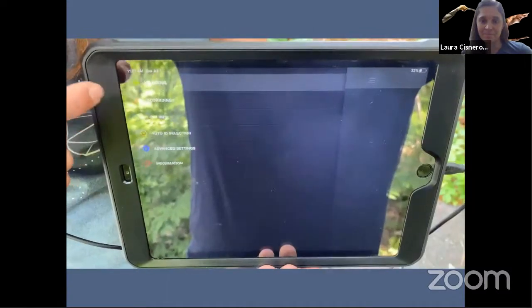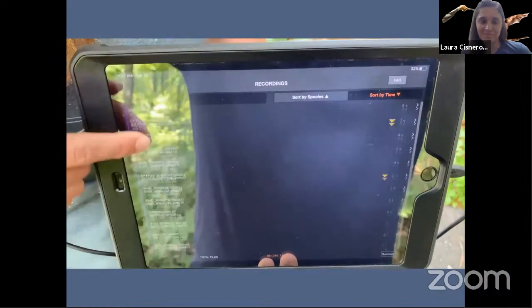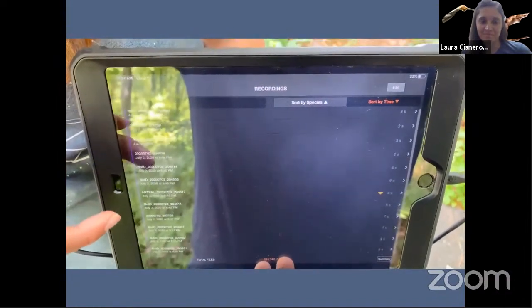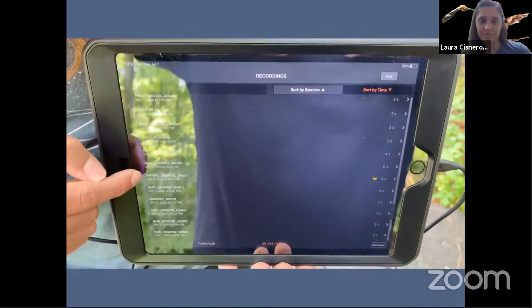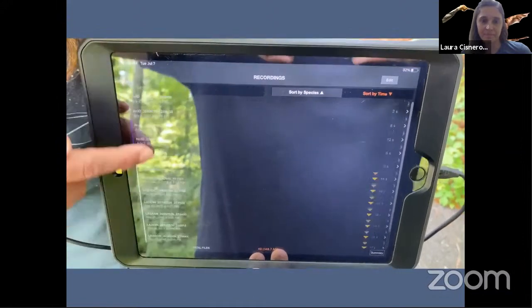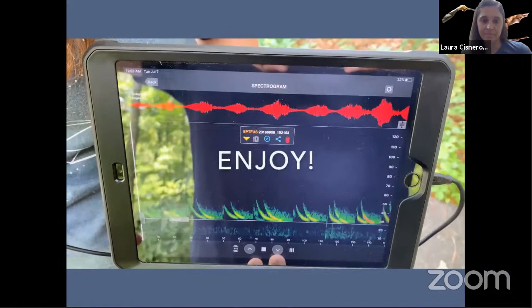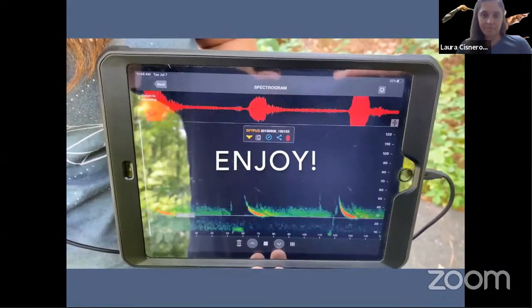Finish surveying for the night. You can go up to the upper left-hand corner and go to your recordings and see calls that have potential species IDs that are indicated by a species code as well as a date and time stamp. You can revisit these calls and listen to them and enjoy.